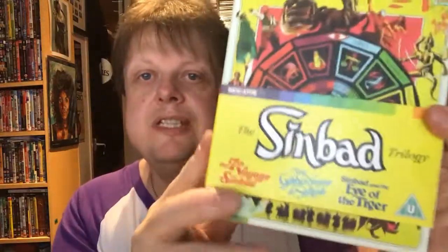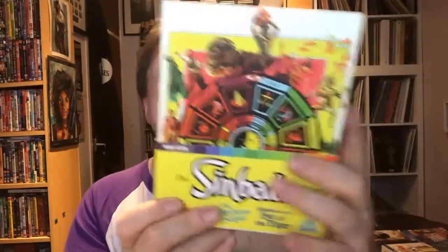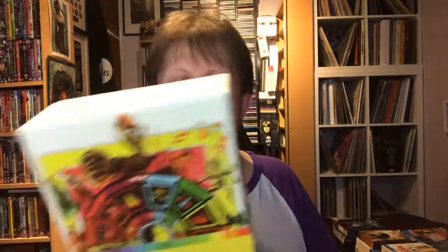Onto the more user-friendly stuff. We have Indicator's release of the Sinbad Trilogy. Loved the Sinbad films growing up. We had an excerpt even, from Golden Voyage, I think, on a reel-to-reel 8mm film. I think it was that. We also had a little bit of Jason and the Argonauts as well, but I'm sure we had a bit of Golden Voyage and Sinbad. But yeah, as I say, always loved these films.